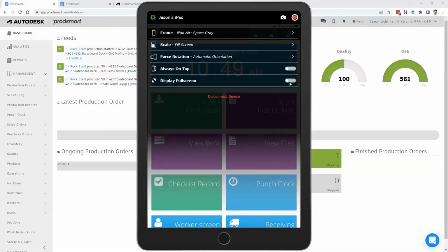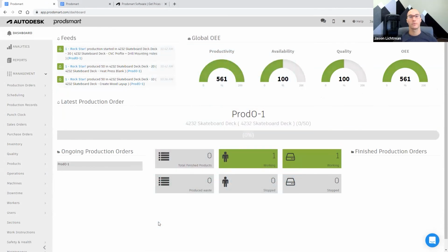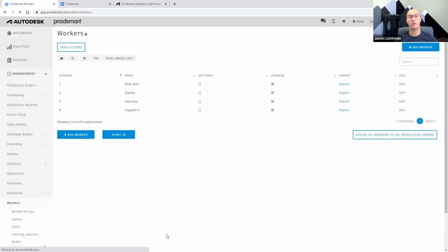Let's go and turn off our mobile device for just a moment here. Now let's show you how you can actually access all of these barcodes. So here I am in Prodsmart. I'm going to start with our workers. So here I am in the workers section.